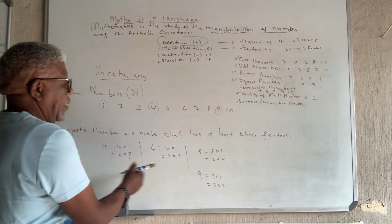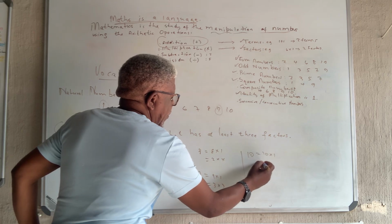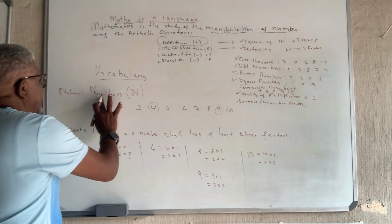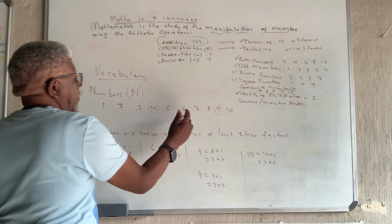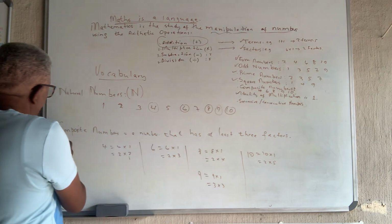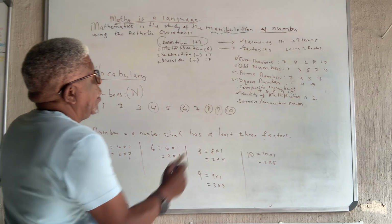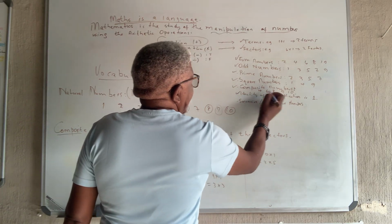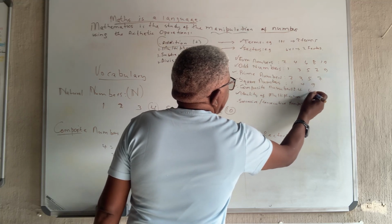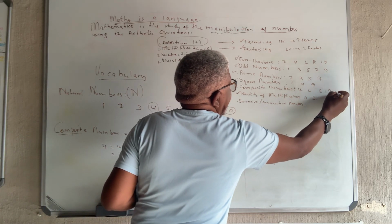So what about a 10? 10 is 10 times 1, or 2 times 5. It's got 4 factors. So these numbers, the 4, the 6, the 8, the 9, and the 10 are called composite numbers because they've got at least 3 factors.